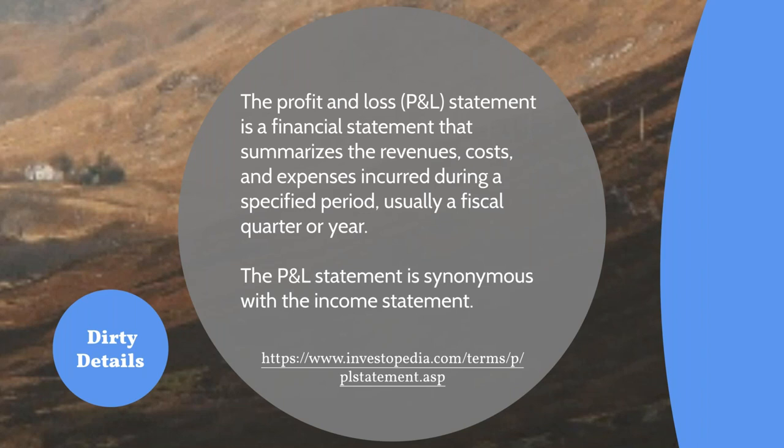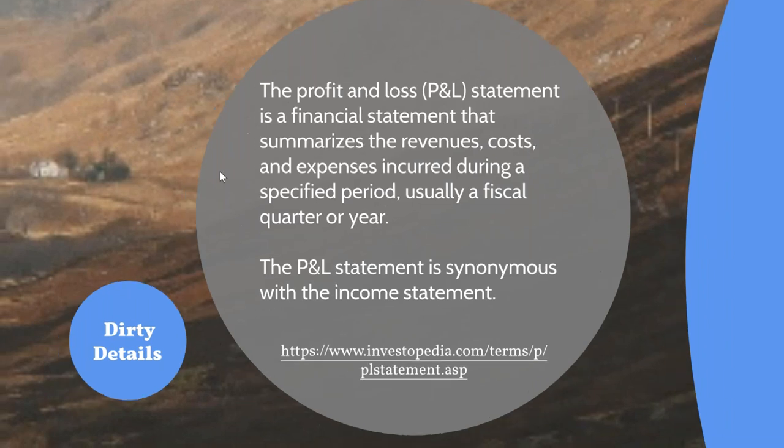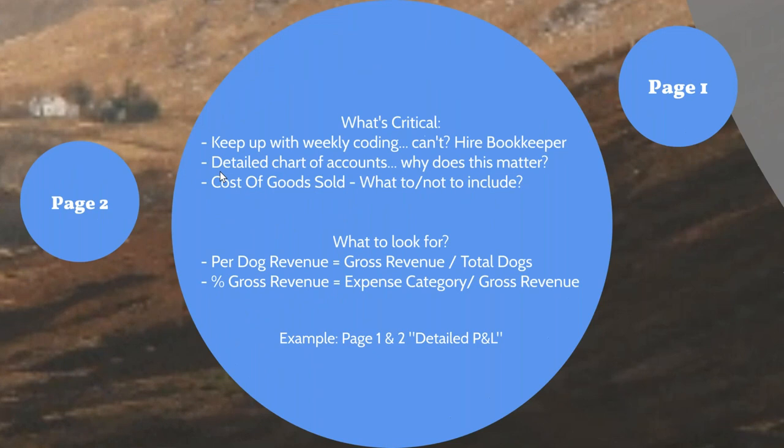So let's look at the dirty details. I hope you all can see that. What is critical: on the right and the left of the center blue bubble, I've got page one and page two of a detailed P&L. This is actually taken from one of our P&Ls, our Charlotte location, and I've rounded a lot of the numbers. It does not represent our financials except for the format and some of the categories, to help you understand the level of detail that I like to look at on a monthly basis.